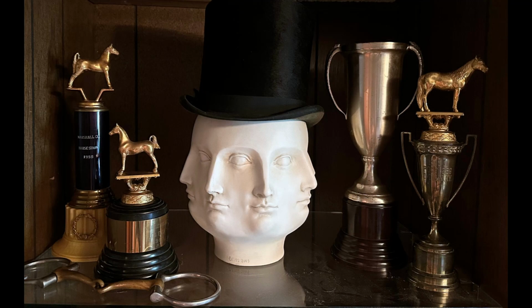I really liked the handles on it. For $2, such a nice sized one, I couldn't walk away. And of course, trophies are great. You could definitely add them into your fall decor or any time of year really.